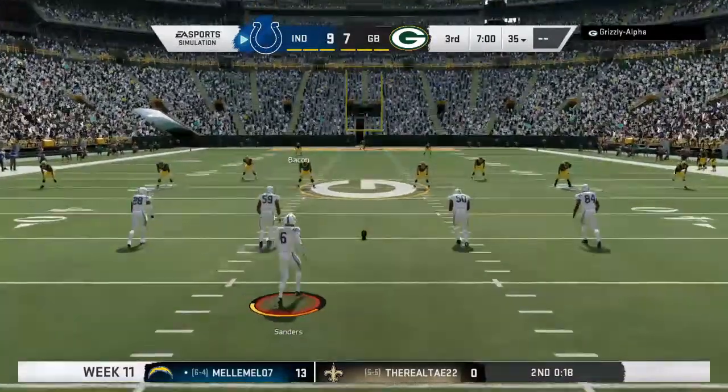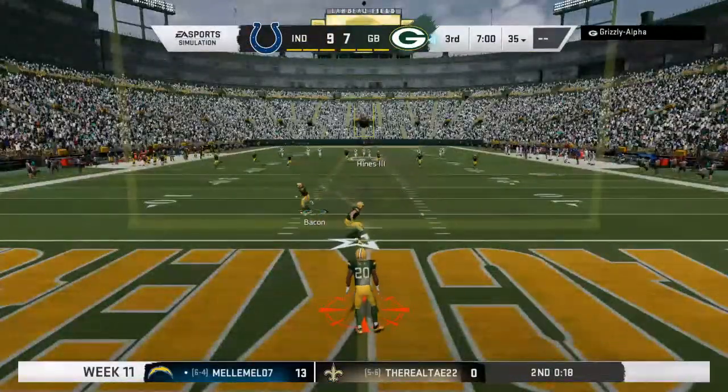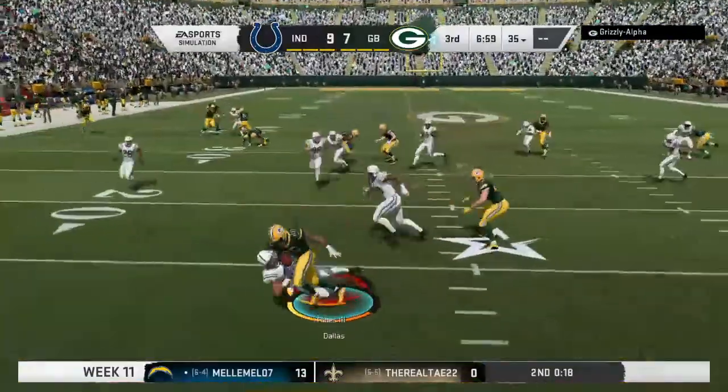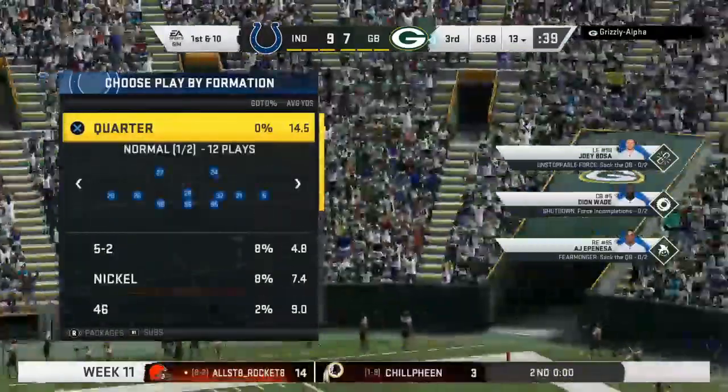Both teams appear ready for the fight ahead, and we resume action here in quarter number 3. That'll be taken in the end zone, and he will take it back only to about the 13-yard line here.